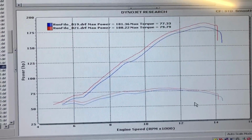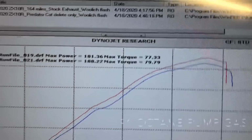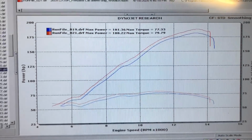Remember, that is only, you figure, from 417 to 446, so 29 minutes later. So you can pick up 8 horsepower, so it's a pretty good gain. So the Predator ended up making 7 to 8 horsepower more than the stock exhaust did, which of course we expected. But you know, no one runs pump gas anymore. That's all stock stuff with pump gas and everything, but all of us drag racers, everybody runs race gas now. We throw MR12 in, and that's when we see what it's really got.